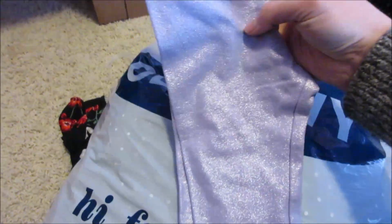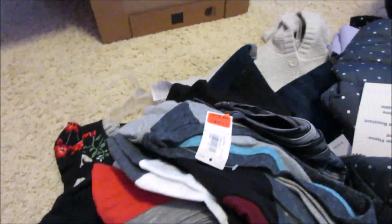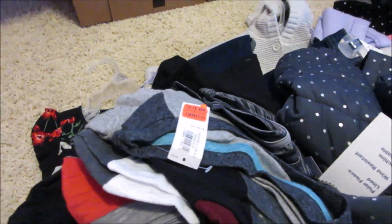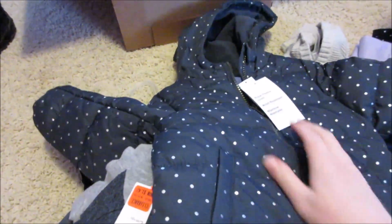And one thing I love, look at these leggings. They're sparkly purple. I love it. So I'm going to go through all these clothes and start washing them and then hanging them up so I can get everything prepared. I mean, I even got her a winter jacket that she can wear. Not this winter, but next winter she can wear it. So I got her a nice jacket.